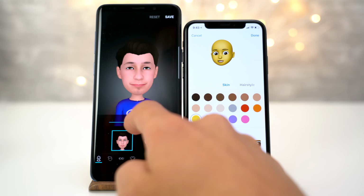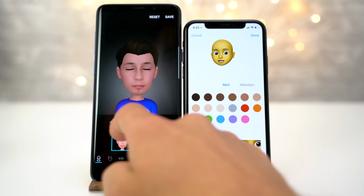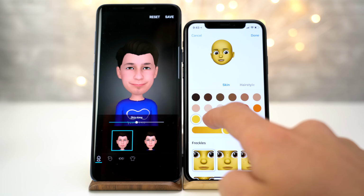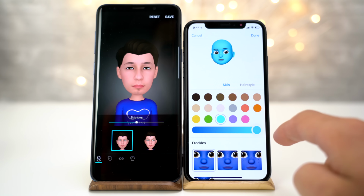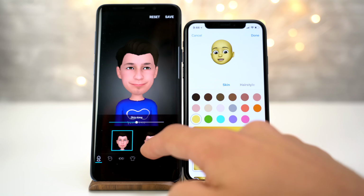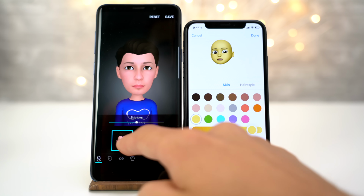You can spin the Samsung's emoji with your finger, but with the iPhone X, just turn your head side to side. For skin tones, you have one simple slider, but you can't get that dark of skin. Memoji has a massive amount of skin colors to choose from, even blue and purple, oddly. There's also an adjustment slider for each color. AR Emoji lets you change your face shape, making your eyes larger, but it makes it look kind of odd.